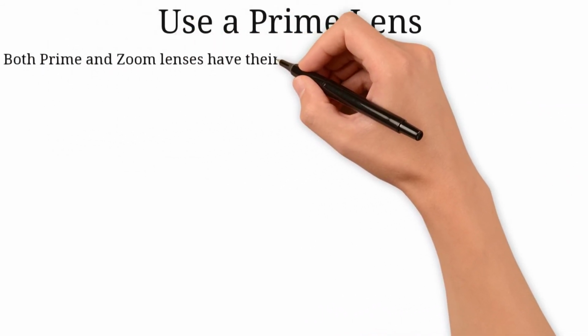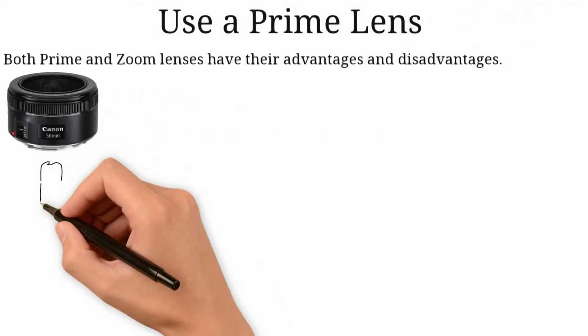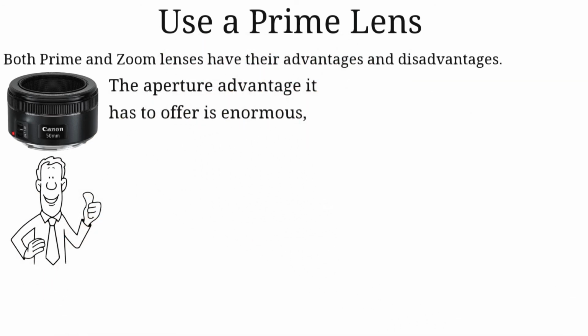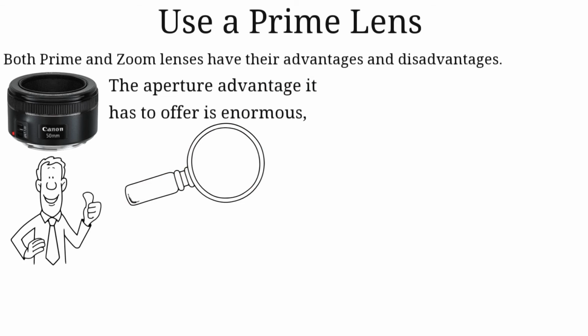Use a prime lens. Both prime and zoom lenses have their advantages and disadvantages. A prime lens is used and recommended among many photographers as the ideal choice for street photography. The aperture advantage it has to offer is enormous. It totally beats that of a zoom lens. What's more, the quality of the glass is also dominant on prime lenses.